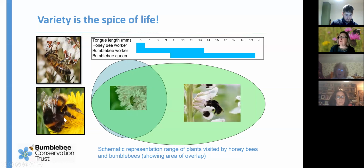Bumblebees, we have 24 species, and they vary massively in size and consequently massively in tongue length. Our smallest bumbles, for example early bumblebee workers, have really short tongues, comparable with a honeybee. And then we have everything in between in terms of length, up to the garden bumblebee, where the queens' tongues can reach nearly 2 centimeters.